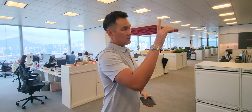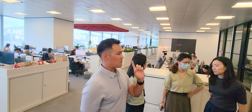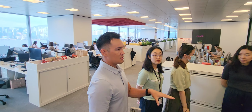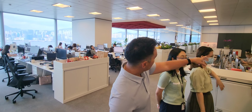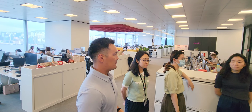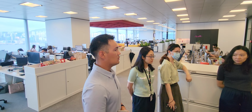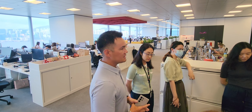I'll just take a moment to point out these phone booths that we have behind us. In your IT induction after this, you'll learn how to book meeting rooms, which are essentially any rooms with those tablets outside them, bookable meeting rooms. Those are if you need to book a room in advance or have a particular need to have a group of people together in a quiet space.